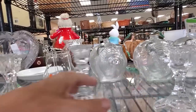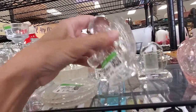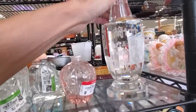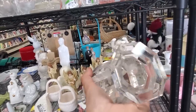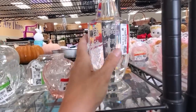There's more of those piggies that I pointed out a couple days ago. There's a little angel. She's cute. Yep. This is kind of interesting. Oh, this is like a nice quality crystal. Is it signed? I don't see a sign. It's 20 bucks.